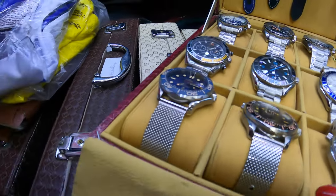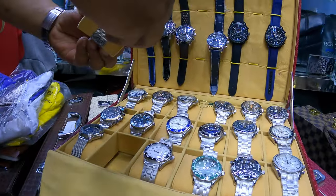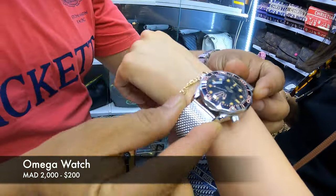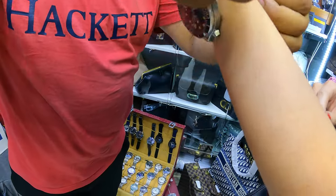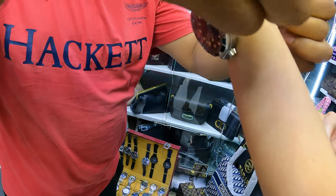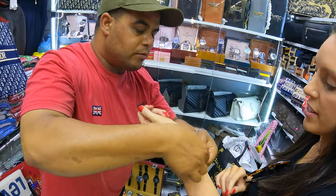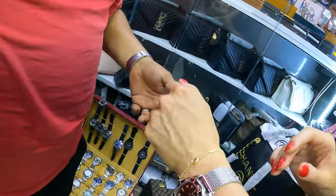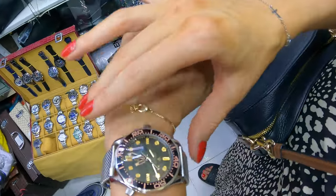Could I put one on my wrist just to try? You want to try? Of course. It's 2,000 dirhams. Maybe a small one, a bigger one, no problem. Ah, you can adjust it. Yeah, sorry. You can't change your size, you know.